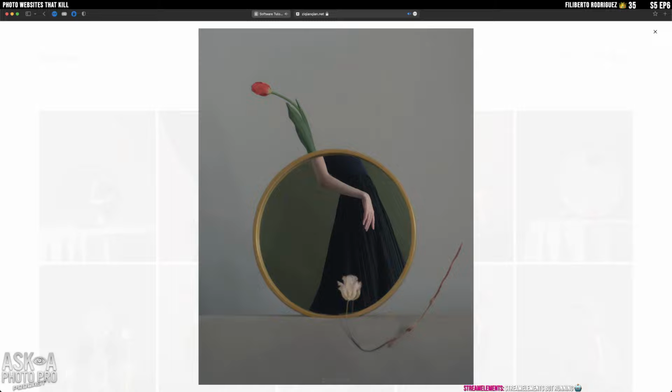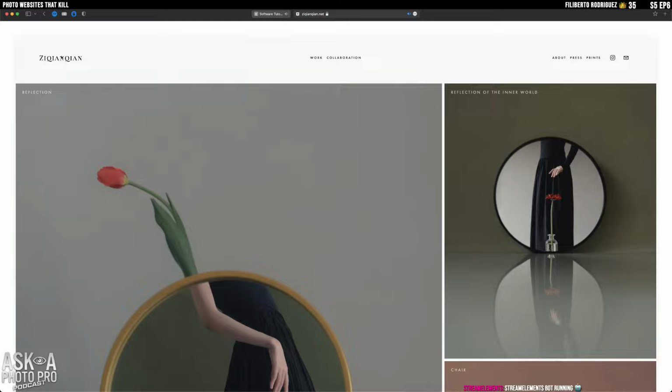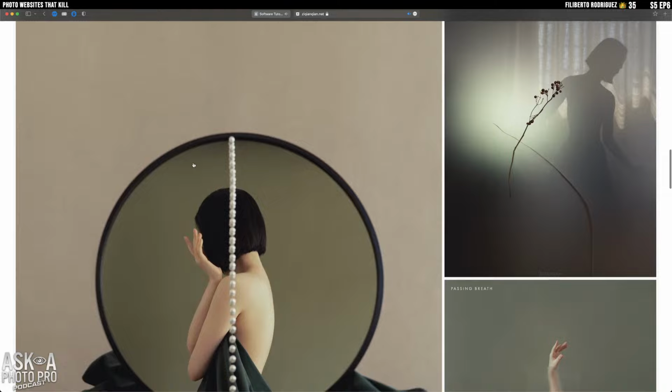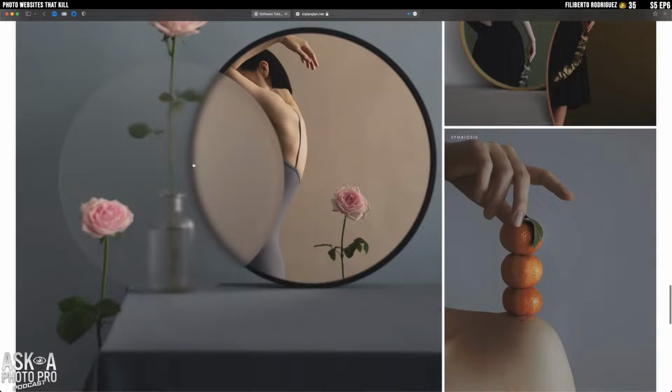Remember, simplicity doesn't mean sacrificing your creativity. Simplicity is all about presenting your art in a way that captivates and resonates with your audience. Look at this site from Zig Xian Yuan. I definitely cannot pronounce this, but it's one of my favorite websites. So that's embrace simplicity.